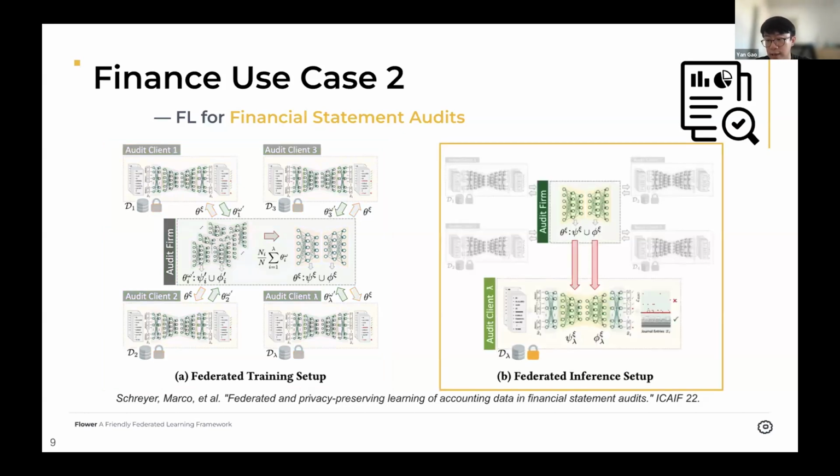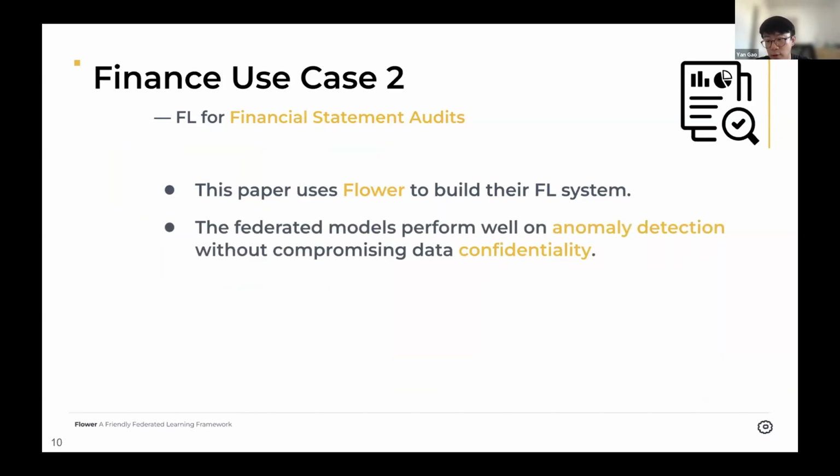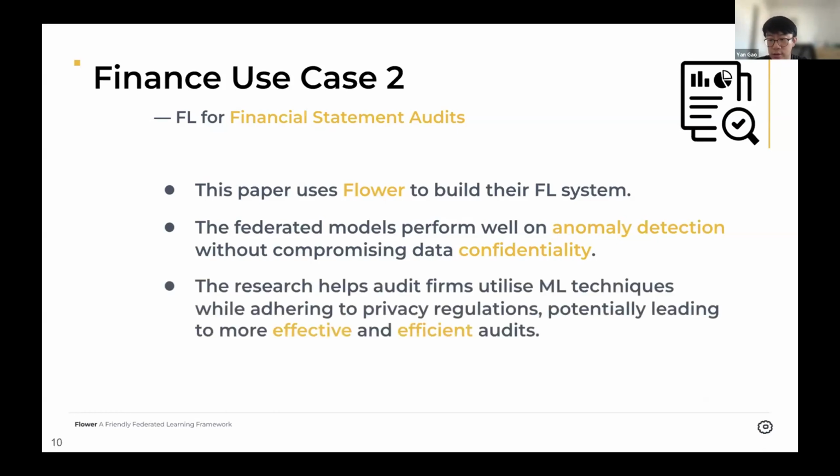After the training is done, they use the pre-trained global model to initialize the client model and run inference to test the model performance. These researchers use Flower to build their federated learning system. The federated model performed well on anomaly detection without compromising data privacy. This research helps audit firms utilize advanced machine learning techniques while also adhering to privacy regulations, potentially leading to more effective and efficient audits.